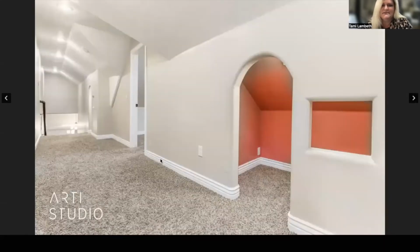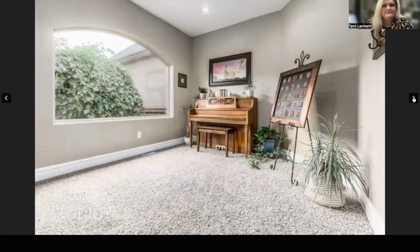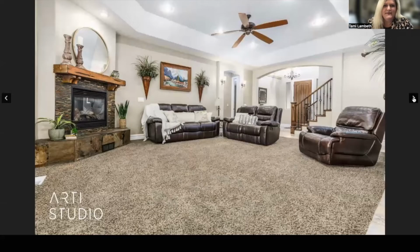Yeah, we're upstairs. Little cubbies, I guess your kids or grandkids could play in. It's like a living room. Your family room. Ooh, I like that fireplace. That looks awesome.